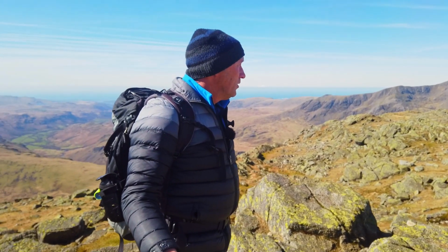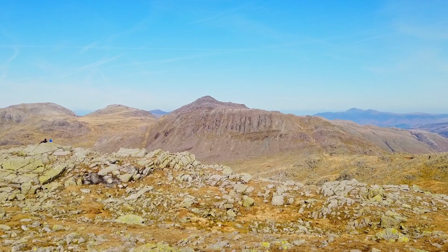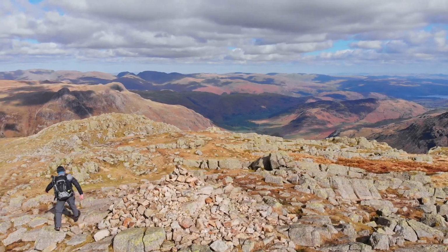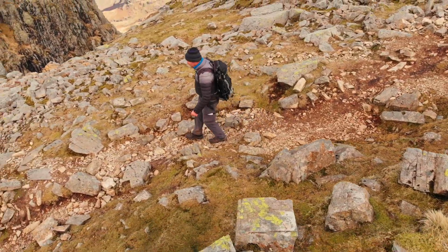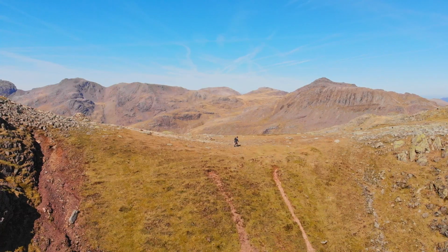This is the second and highest crinkle. From here, we're starting to get our first uninterrupted views over to Bowfell, over there, which is our ultimate target. So, three more to go. This wide scree gully between the second and third crinkle is known as Mickle Door.